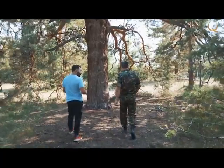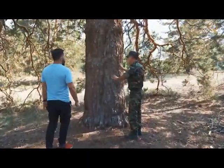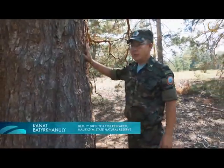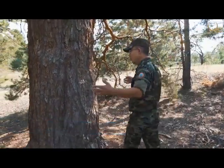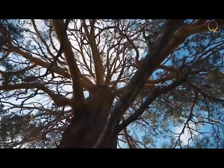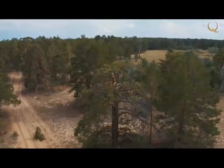Is this tree really 220 years old? Yes. Scientist foresters came from Yekaterinburg, and the age of this tree was measured with special equipment. During the measurements, it was determined that it is 220 years old. But you can also find out by paying attention to the diameter of the tree. It is one of the largest ones. For example, 2 adults can embrace it, but 1 person is not enough.